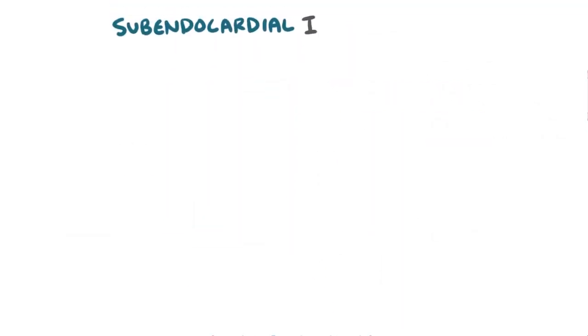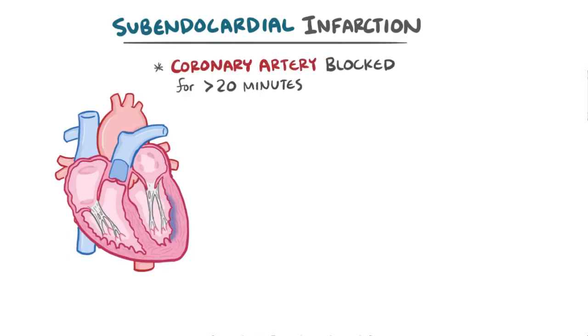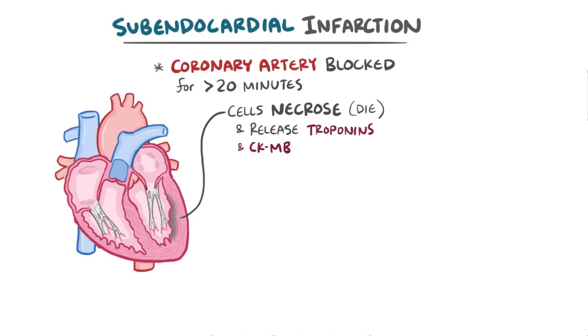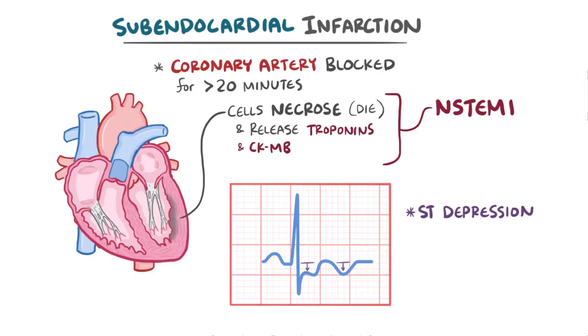Next, we've got subendocardial infarction. Now, in this case, if the coronary artery remains blocked for around 20 minutes, then the subendocardial cells start to die, and this results in necrosis. And this time, given that there's necrosis, we'd expect there to be leakage of troponins and CKMB. So this would be an infarction without ST elevation, which is again an N-STEMI. And this can also show T-wave inversion.